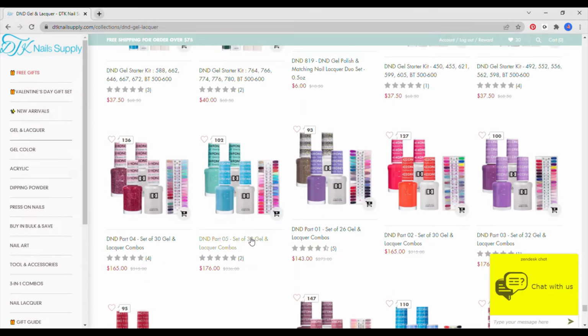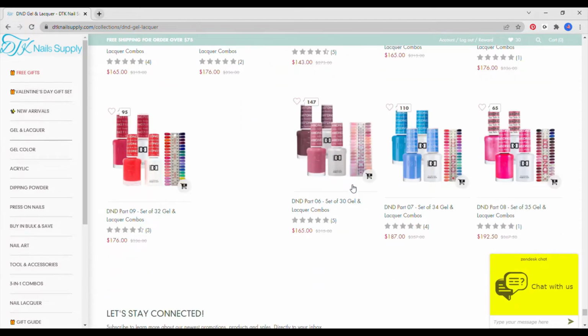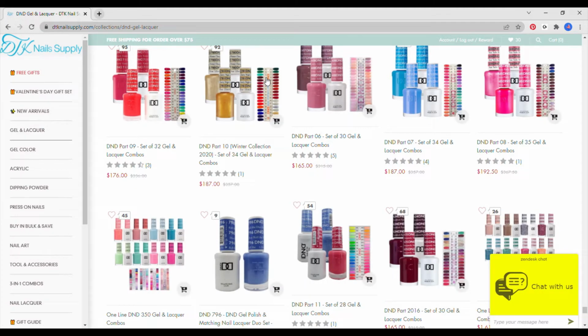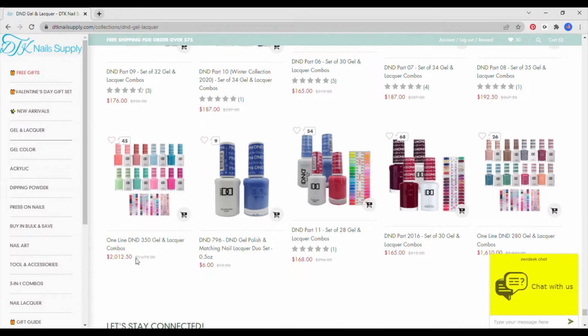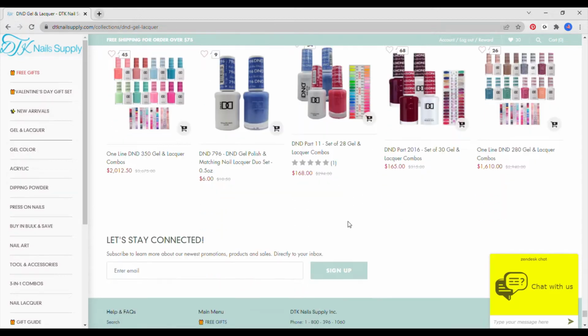All right, now we're coming on down, and then they have the 30 set, the 32 set, the 26 set. You see the prices are going up now, but it also comes with a color swatch. With the color swatch, those are all the colors that you're going to be getting in the set. So now we move on down. And as you can see, there's 32, there's 34, there's 35. Then you have the 350. I think that's every color that they have, if I'm not mistaken. Yeah, that's every color that they have, the 350. And then you have the 280. Saving you $1,000.